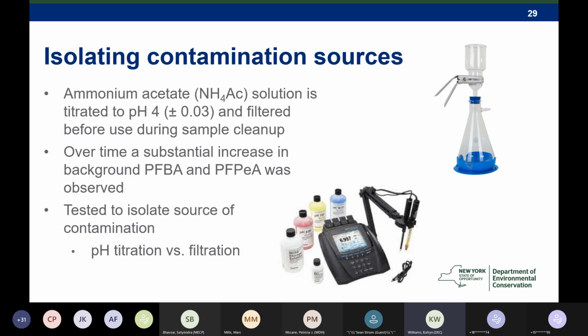However, we were noticing over time that PFBA concentrations were starting to go insanely high, like over 100 nanograms per gram apparent in our samples and in our method blanks included, which was incredibly high. We finally narrowed it down to this solution as causing the problem. So we decided to test pH titration versus filtration to see what was causing the problem, because we also use ammonium acetate in our mobile phase, we knew that itself was not the problem. It had to be something else, some manipulation that we were doing to the solution.